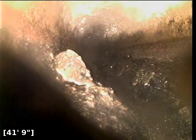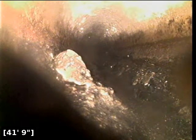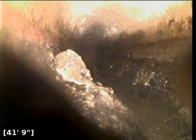Okay, so from approximately 41 feet to approximately 52 feet, there appears to be a section of pooling. As I mentioned, there appears to be a section of pooling stretching from approximately 41 feet to 52 feet.